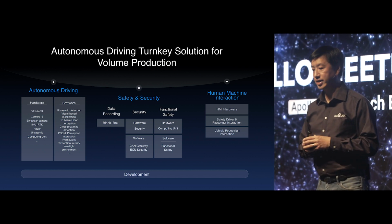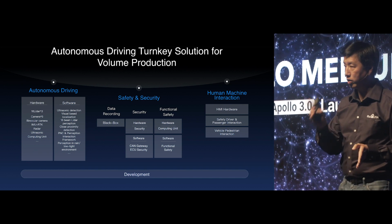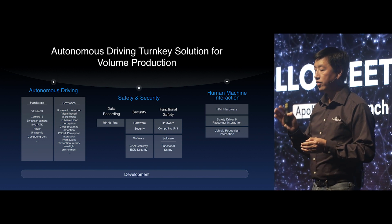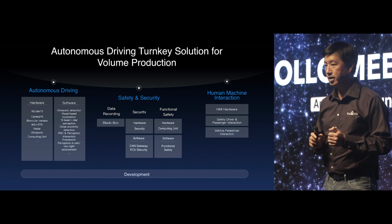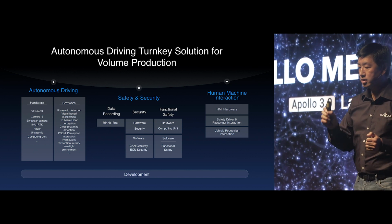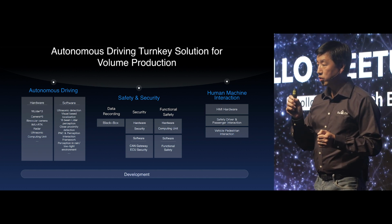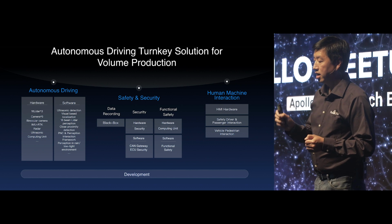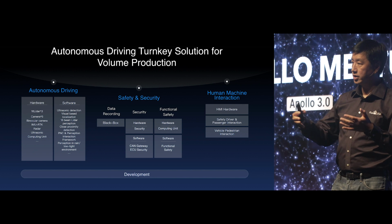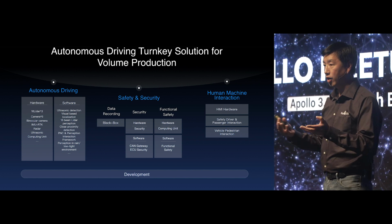During the development phase, we have autonomous driving software and hardware, which we will introduce later. And we have safety and security functions. We have human-machine interface interaction. I will especially highlight the black box in safety and security for data recording, and a CAN gateway for functional safety. For the human-machine interface, we have a safety driver and passenger interface inside of the car and a vehicle-pedestrian interaction outside of the car.